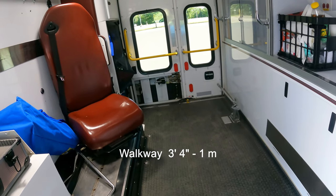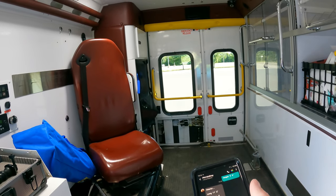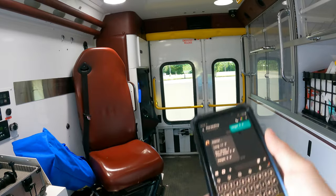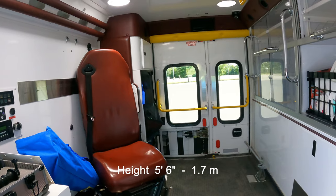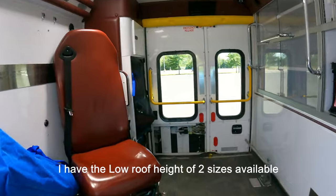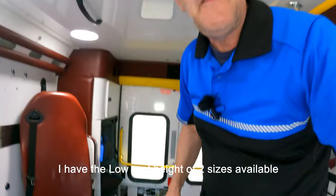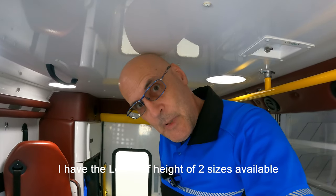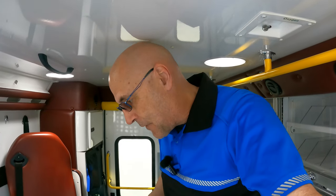And here's the tricky part. The height from floor to ceiling is 5 feet 6 inches. Yes, that's not quite my height. So let me show you here. I will stand up, and that's me standing straight. So I can't. A few of my neighbors have come in and looked around and they've stood up straight in here. And well, of course, they're not quite 6 feet.